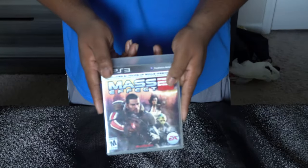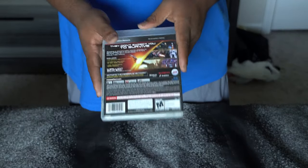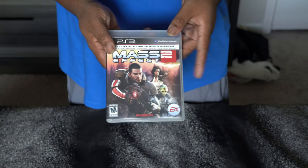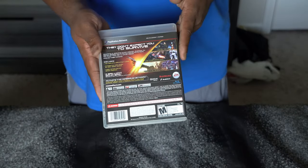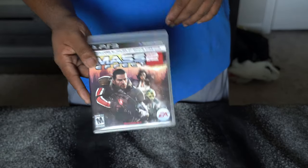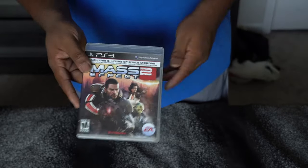So Mass Effect 2, don't really know too much about Mass Effect. People say this is one of the better games in the Mass Effect series. Like I said, I don't know too much of it, but hey, you know, it was in a bundle. So, you know, I didn't want to send it back. So I might check this out sometime in my free time, see what it's about.